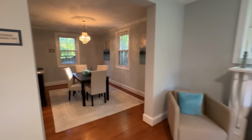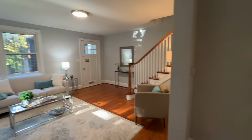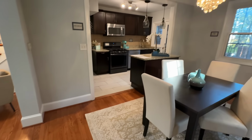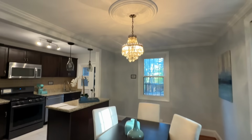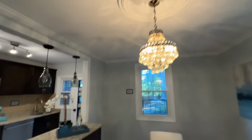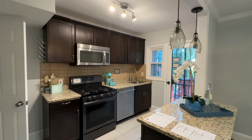This is our living space. Takes us into our dining room. You've got refinished hardwood floors. And we've got a pretty decent dining area, which is right beside our kitchen.